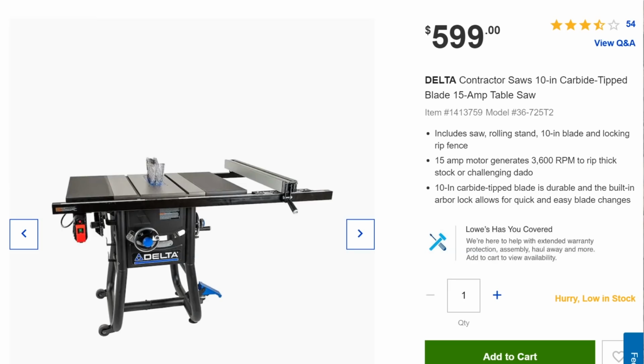Anyway, also, since we're at Lowe's and we're talking about Lowe's, I want to talk about this real quick. This is not a sale price, but I've often said this is the newer version of the one I talked about before. The Delta table saw is probably the best homeowner grade table saw. If you want an intro to woodworking, that kind of stuff, it's a fabulous table saw with a great fence, just an absolutely great fence.